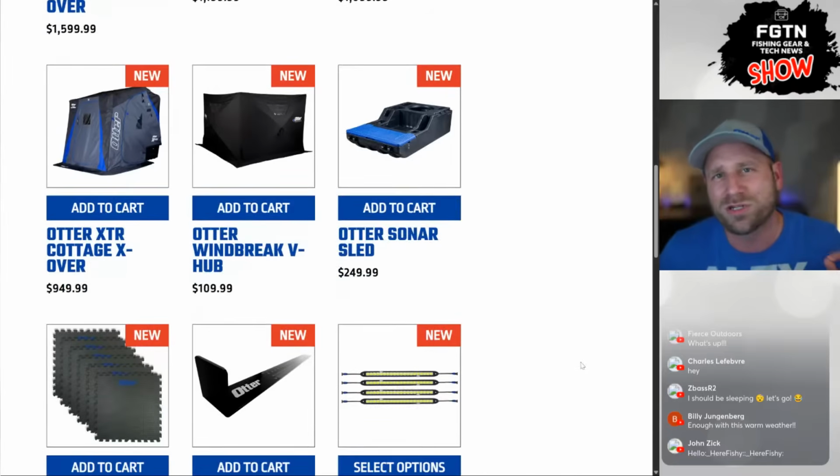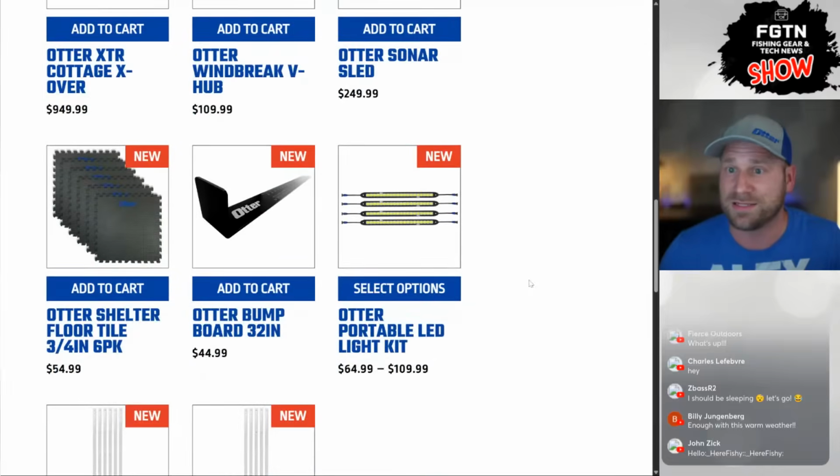Kind of what are some of those use cases that maybe you'd use it in, maybe you wouldn't. The Otter Sonar Sled, we're going to talk a lot about this tonight. I've got some other websites we're going to pull up. There is a ton of excitement about this product here, and there are people that have it in stock, including one that has it under retail price, and it's in stock right now.